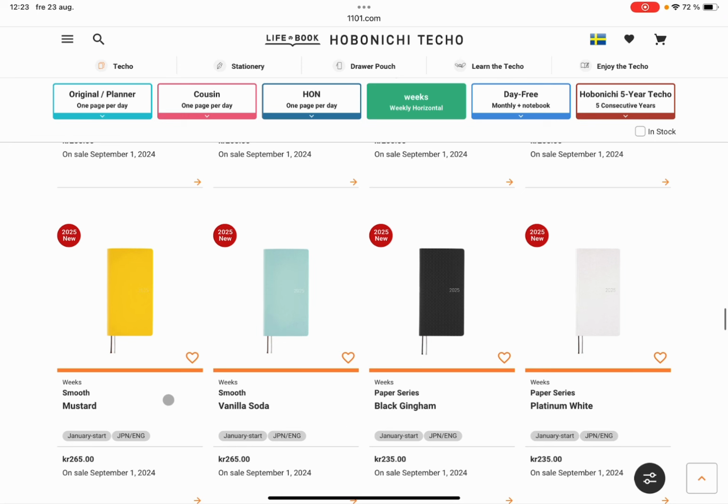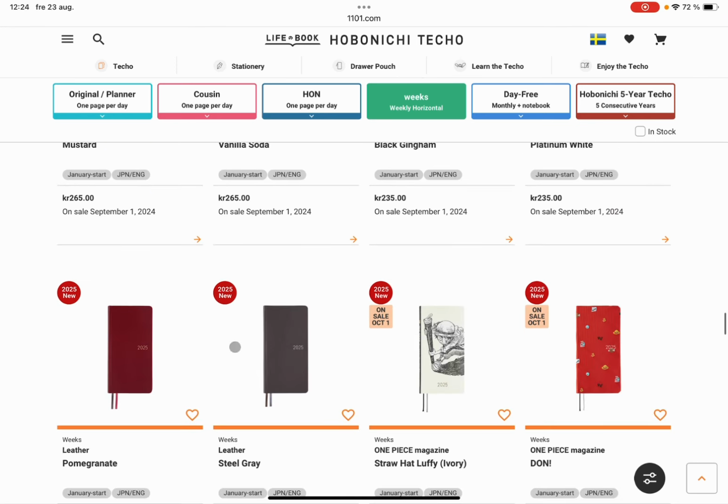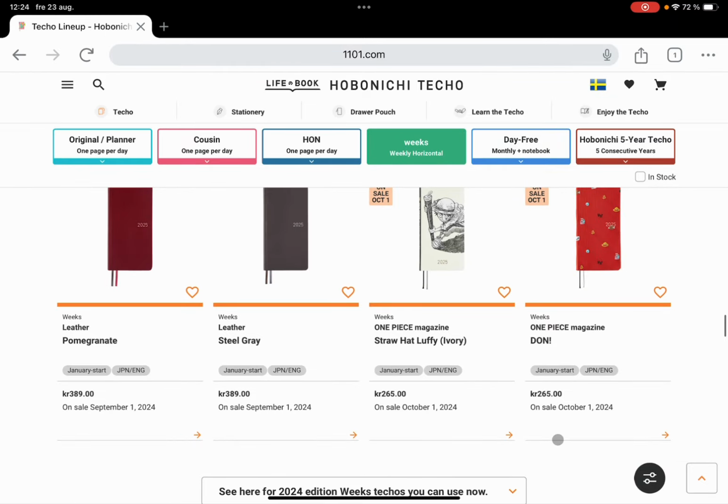And these are the smooth ones. I'm not going for a smooth one this year. No. And then you have the leather ones. They are also beautiful. And One Piece. Okay.